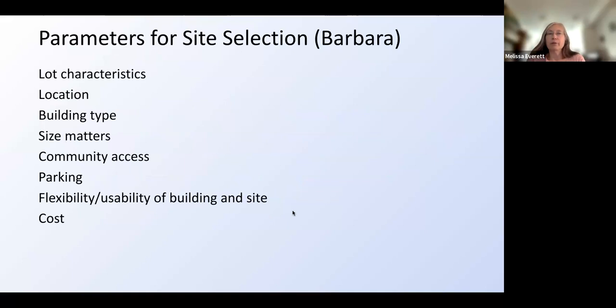So here are some of the parameters that we looked at for the site selection. The lot characteristics, obviously they need to meet our needs, right? The size of the outdoor space, as David mentioned, and what's inside. How usable is the building for this purpose? Does it have everything it needs? Does it have sufficient power? Is it a good enough shape? High ceilings? Ability to have equipment, ideally a loading dock, etc.